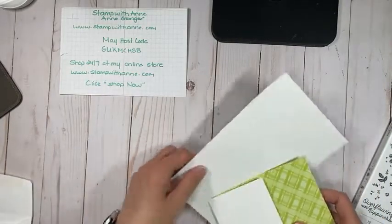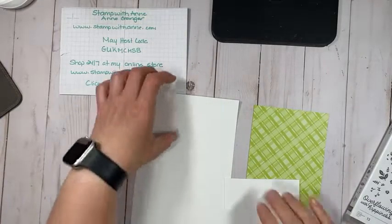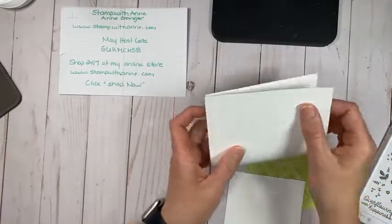All right, so we are using thick white cardstock, and our thick white cardstock is 5.5 by 8.5, scored at 4 1/4.